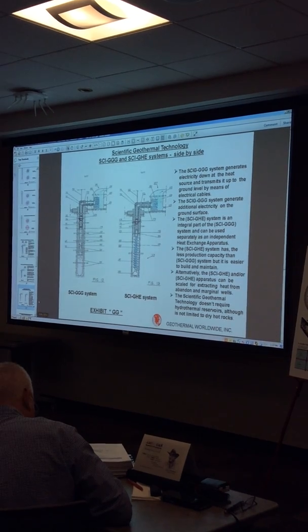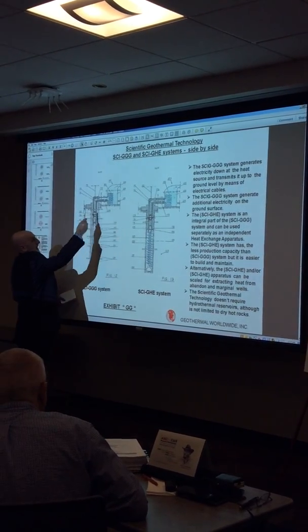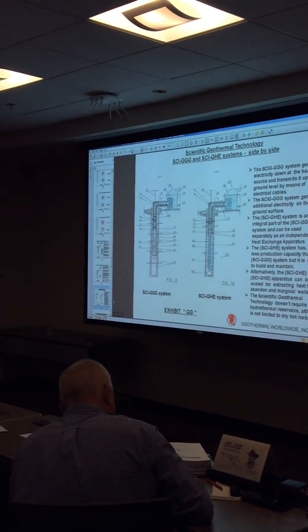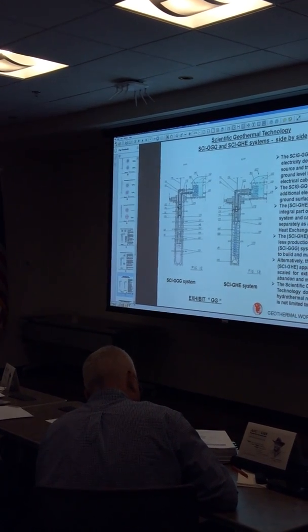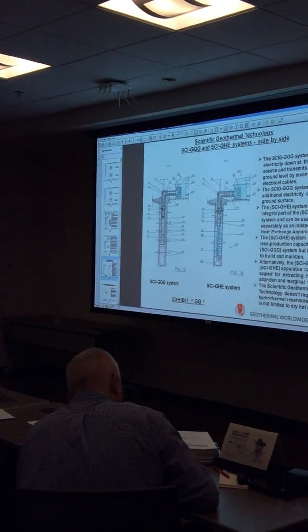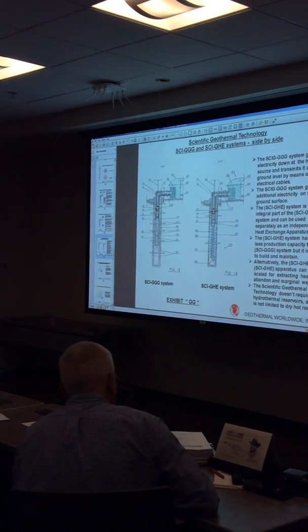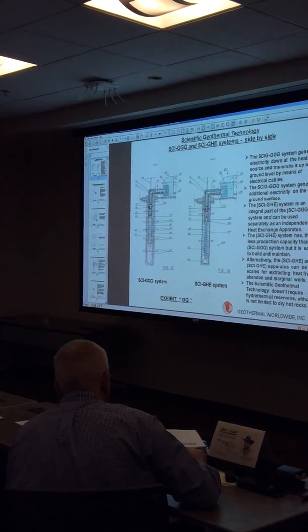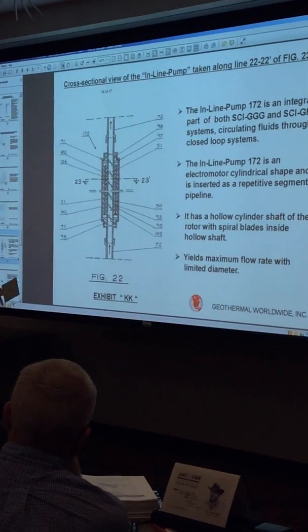Okay, so I'm proposing this system right now. Later on we can pull it out and put this in when we develop that a little bit better. We have some service line. This one is a little bit complicated. It's not complicated, but this is easy to build. It's no big deal. All right, this is the power plant. Okay, this is the inline pump. This is the third part of my technology.